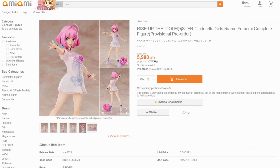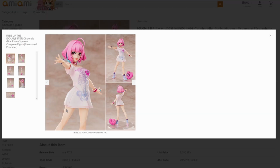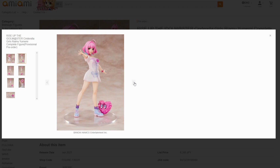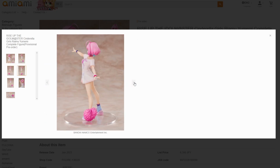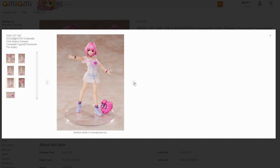Alright, so let's get back into some cheaper stuff from the rest of the industry. A Ryamu scale for only 6,000 yen. What is this, 2013? I'm not very familiar with this company, but this one is worth keeping an eye on simply due to how cheap she is. It's a simple figure, sure, but if the quality is good, then this will be an absolute steal.